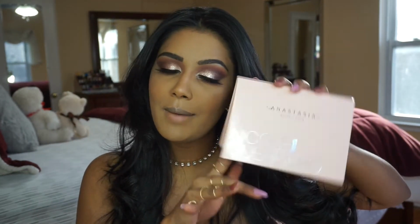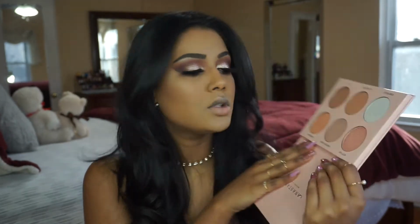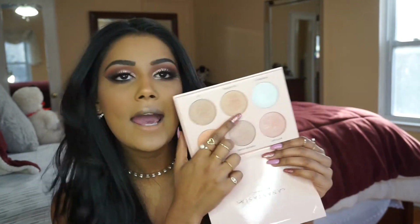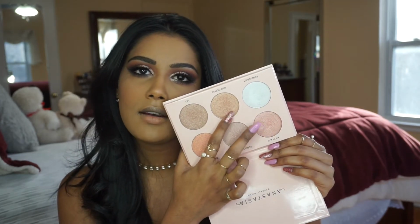And to set all of that, I'm going to go back into my Nicole Guerriero highlighting palette with Anastasia, and I think I'm going to take a mixture of Kitty Cat and Glow Getter, which is these two right here.